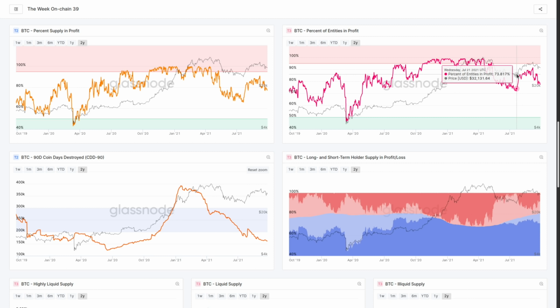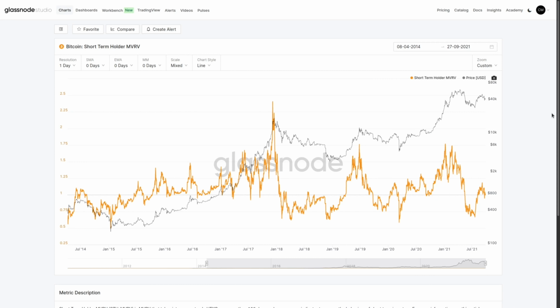58% of those people, or those entities on chain, are essentially now underwater on their position. So they've seen their position go into profit, and then they've essentially seen the market pull back away from them. So this potentially creates a level of stress in the market, and it could potentially trigger some of those shorter term holders to sell.